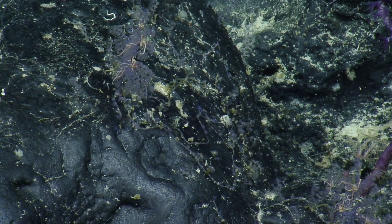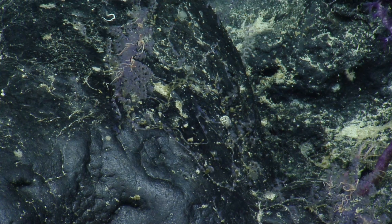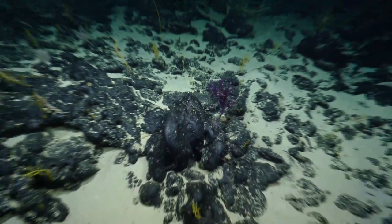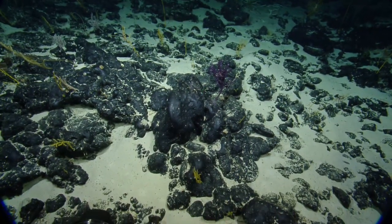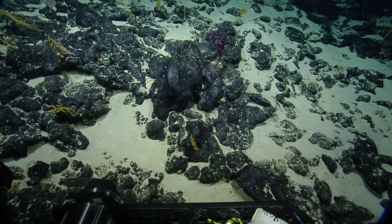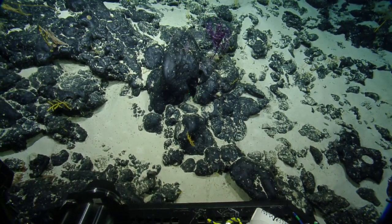Can we get closer on this right here, please? Is that full zoom? That's full zoom. Okay. Hang on. Zoom out. Oh, well, look at this. Growing on something else. So it's growing on something else, yeah.